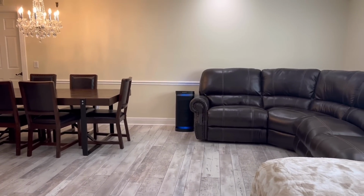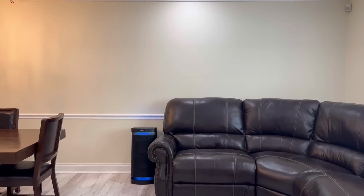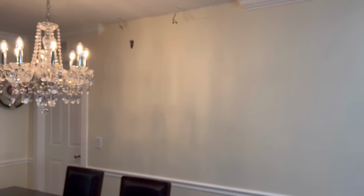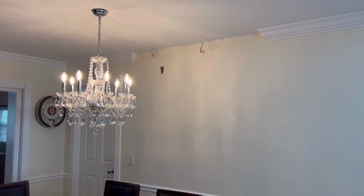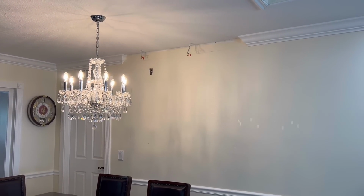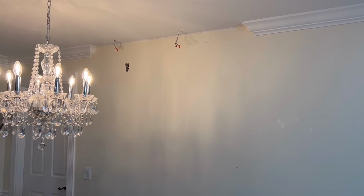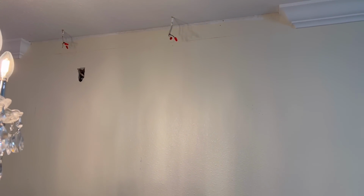The color of the wall matches really nice with the floor. We also took out the cabinet that was over there because every time we sit to have dinner or breakfast, it always hits our head. So we're just going to do over the molding, patch the wall, paint it back, and maybe I'll put a nice artwork.